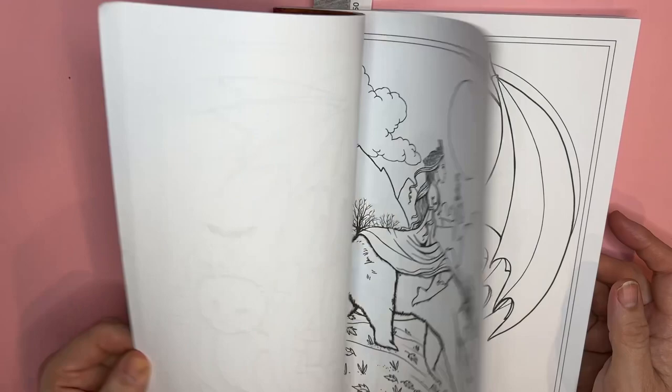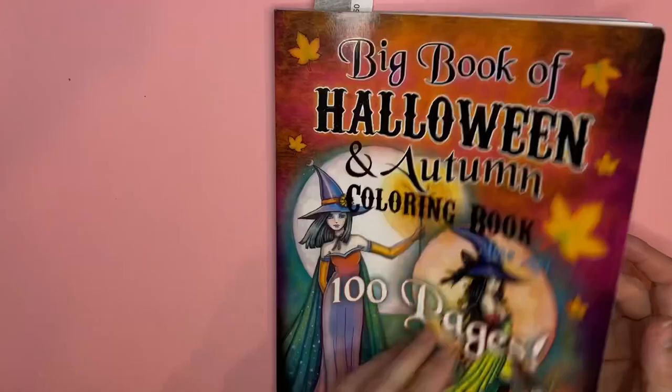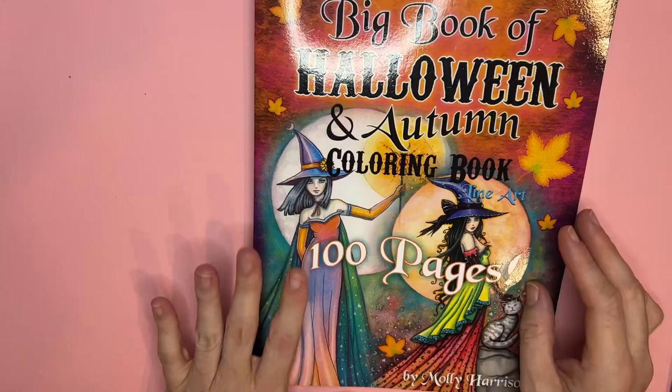But you can glitz up with your Stickles or anything you want to make this more autumn colors. I like that one a lot. Make sure I got them way back. Yeah, everything you could possibly want is in this book. This is the one I did. I showed you in my October video. So that's the Big Book of Halloween and Autumn, 100 pages by Molly Harrison.